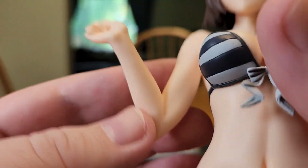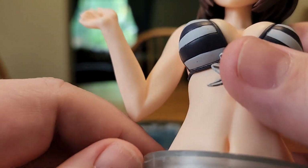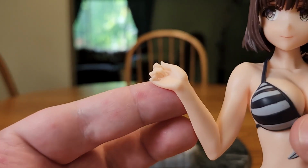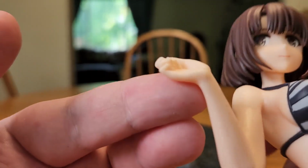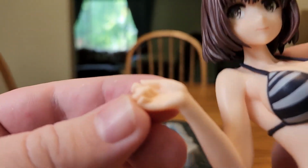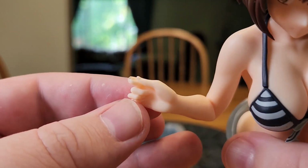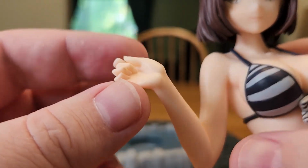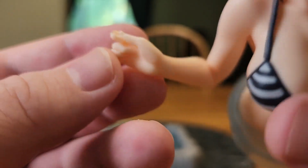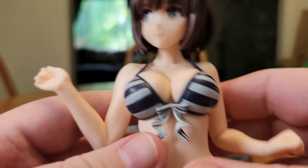Her arm. Don't see this very often, but she actually has biceps. Nice pointy elbow. Then going up to her hand. Hand is sculpted pretty well. Fingers are all just like one piece. They're not separated or anything, and they are pretty much part of her palm. She does have sculpted fingernails, no paint. Couple bits of crud and paint transfer on the fingers.